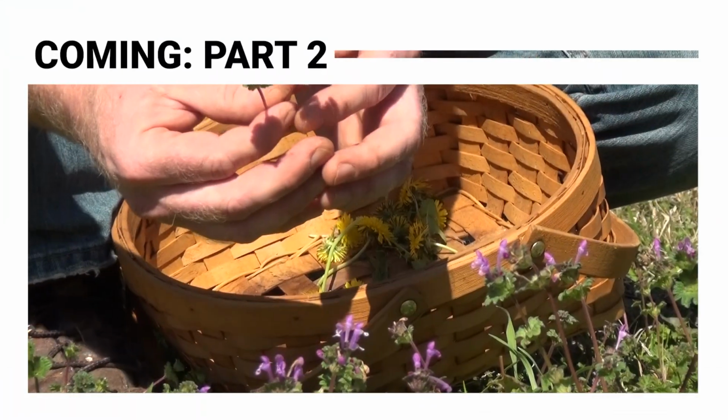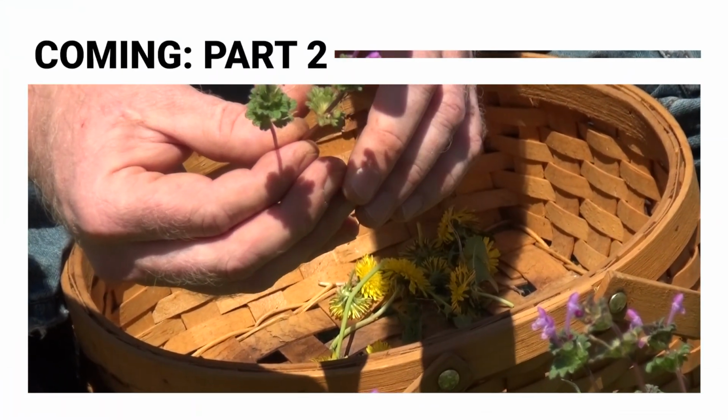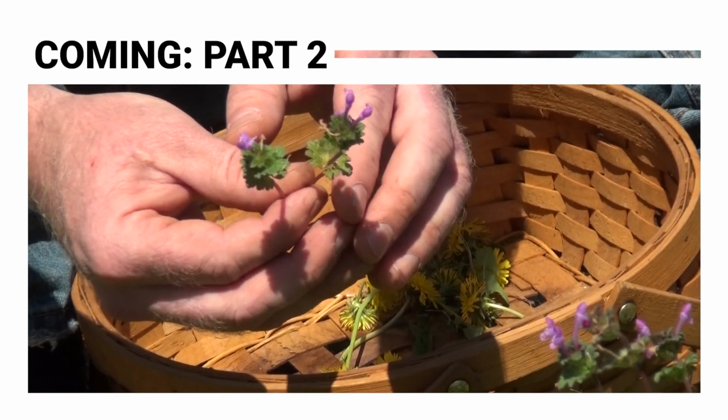Eaten any kind of way that you want. It is pollinated by bees. Hummingbirds also like it.